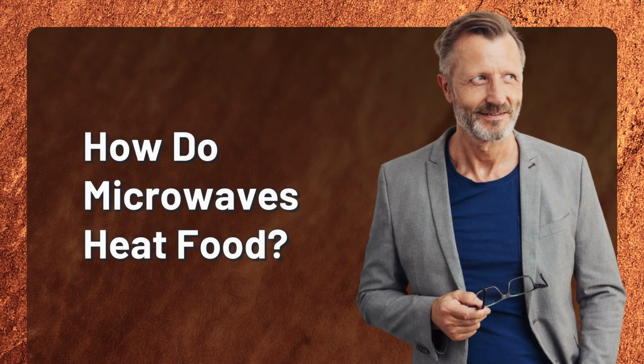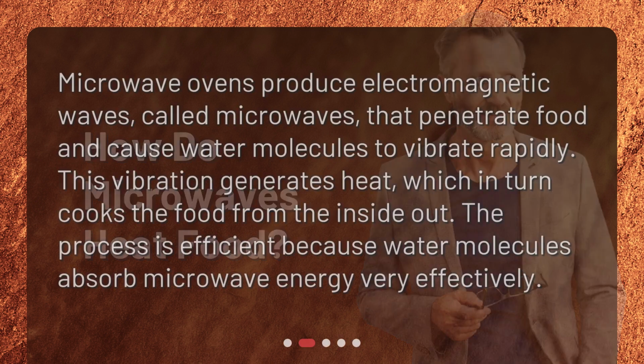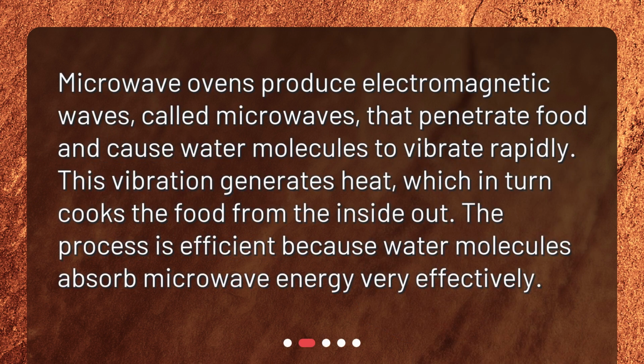How do microwaves heat food? Microwave ovens produce electromagnetic waves called microwaves that penetrate food and cause water molecules to vibrate rapidly. This vibration generates heat, which in turn cooks the food from the inside out. The process is efficient because water molecules absorb microwave energy very effectively.